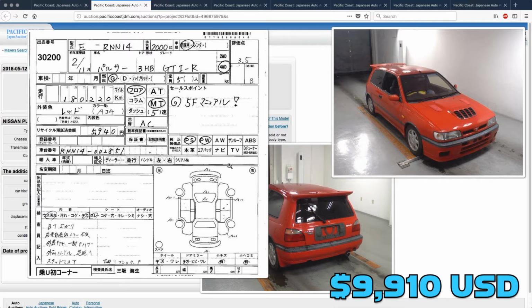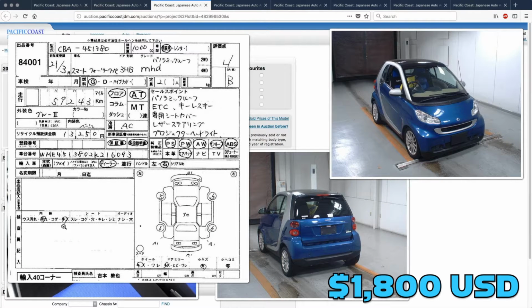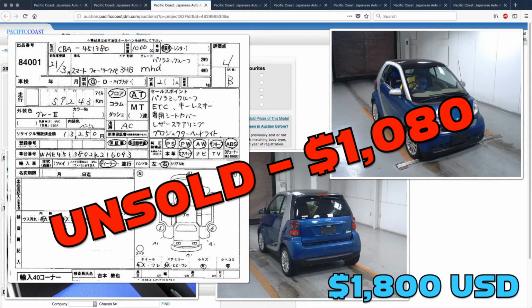Up first, the Nissan Pulsar GT-IR. This one did not sell as it was removed from auction after the bidding had reached $5,860. Maybe the seller got an offer for it, or maybe they decided to keep it. We'll never know. The Smart Fortwo did not sell. It was unsold with a high bid of $1,080.